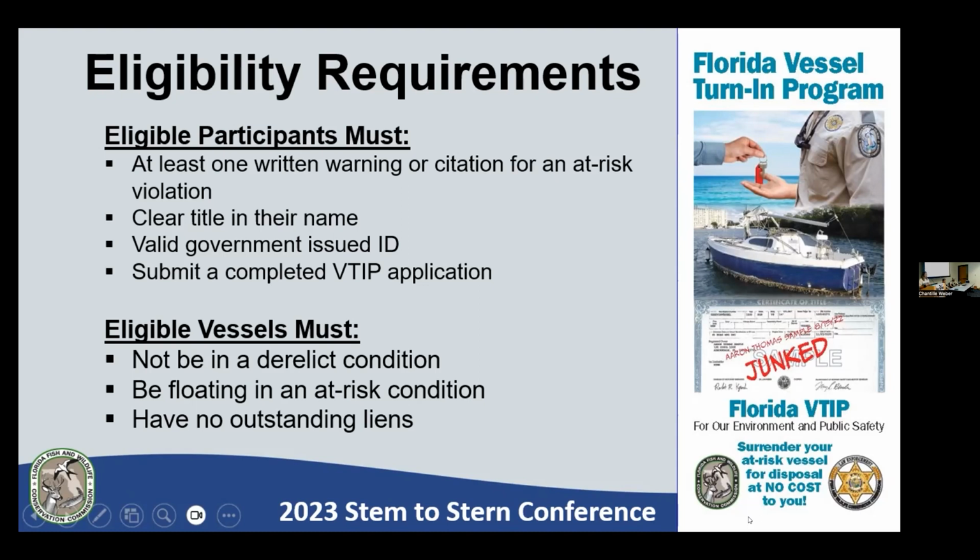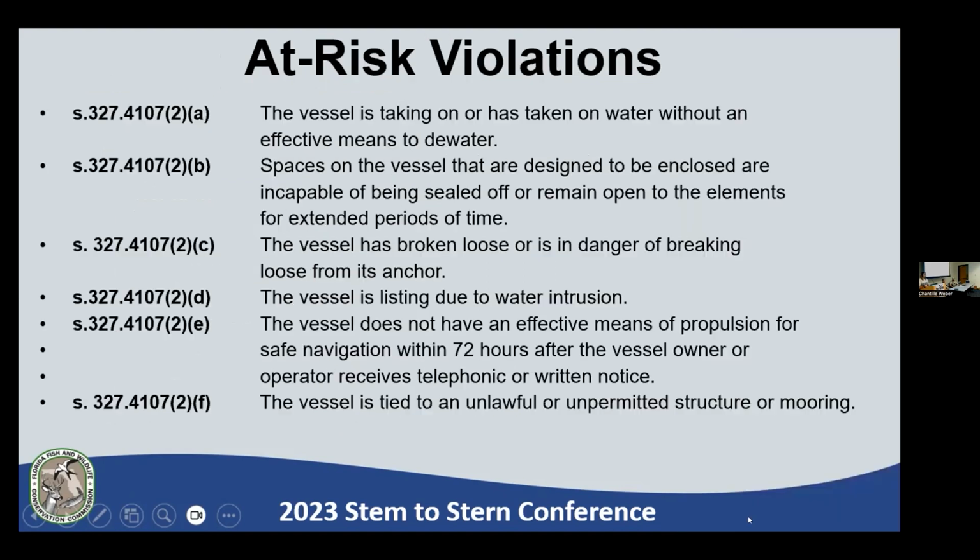We have to have a valid government issued ID, and they must complete a VTIP application. Derelict vessels cannot be in the program. It's only at-risk vessels, and they cannot have any outstanding liens in their name. And this is what Phil just talked about, a few of the things that make the vessel at risk in order to be a part of the program.